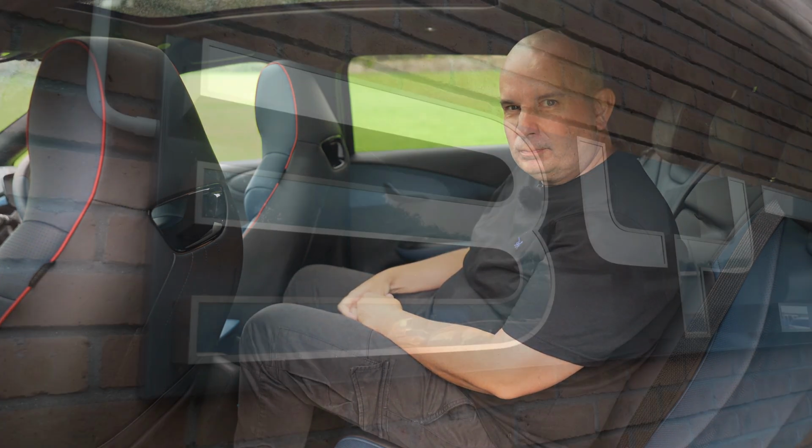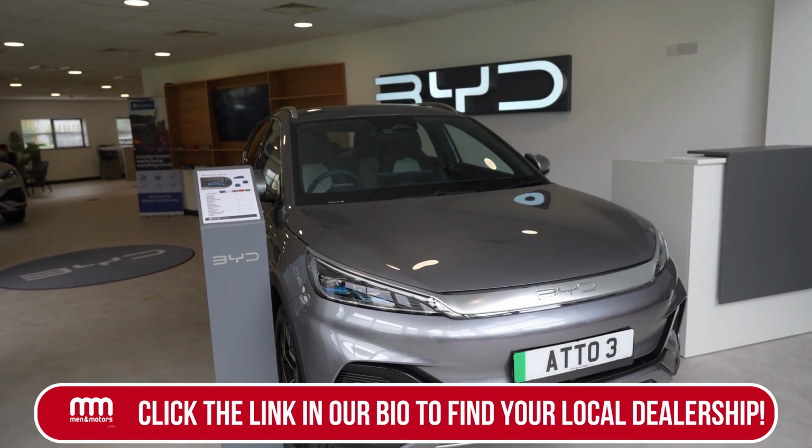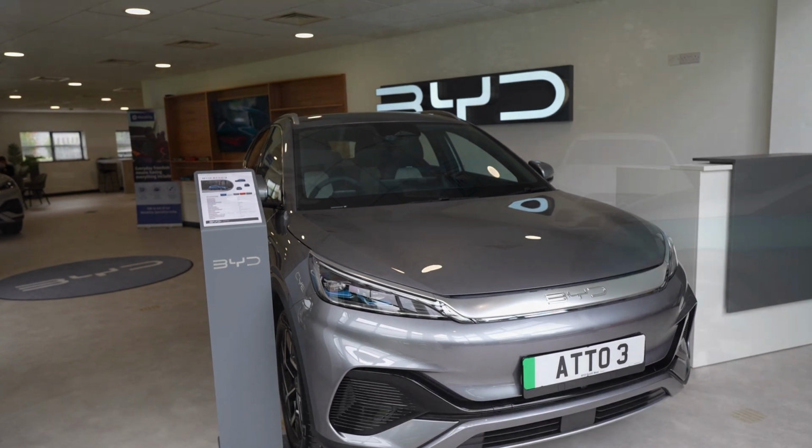shoulder room, folks. BYD are currently opening a number of franchise dealerships in the UK, just like this one, BYD Southwest in Exeter.